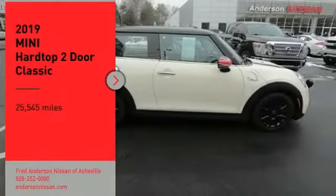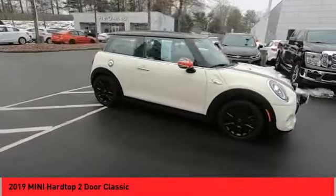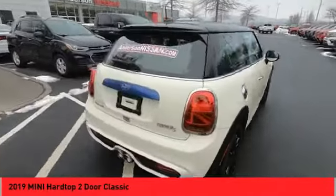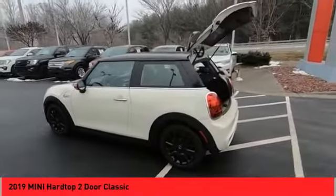Take a ride in the 2019 Mini Hardtop 2-Door. The Mini Hardtop 2-Door delivers motoring thrills in a nimble, fuel-sipping package. Agile handling and quick, precise steering make the Mini Hardtop 2-Door lots of fun to drive.